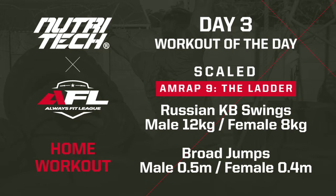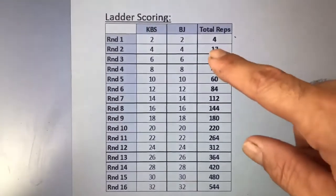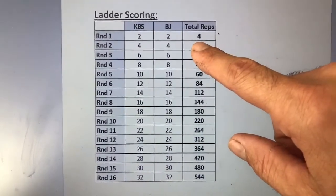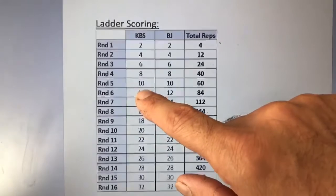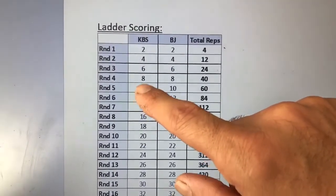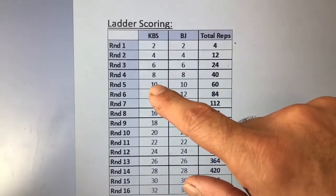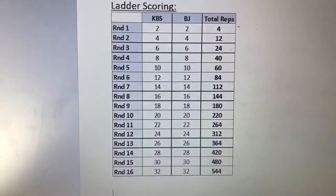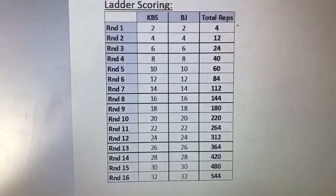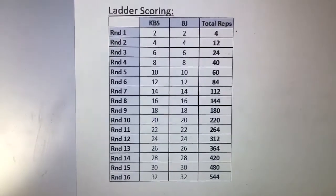Scores, total reps. Just quickly on the scoring, just to show you here, if you only do 1 round, you get 4 reps. Obviously, you're not going to do that little. But if you're in the 5th round, and you got 10 reps in the 5th round, you completed 8 and 8, so that's 40 reps plus 10 gives you 50. That's just to work out your score. So I've gone right up to round 16, which is 32 reps, which no one should get to. So just for your convenience, you can use this to work out your score.